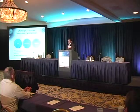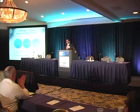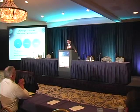So in terms of challenge one, the ideation portion of it, the target audience for this is really anybody: academia, industry, somebody who has a good idea. We want you to tell us what your idea is, tell us what your approach would be to taking that idea to the solution, not actually doing the approach, but tell us what the approach is. And tell us what the benefits are going to be. Because this is out of the Department of Defense, you need to talk about defense benefits first, but then the benefits to the defense industrial base.